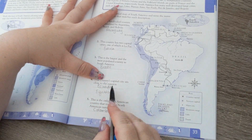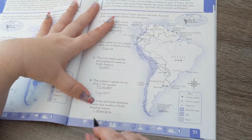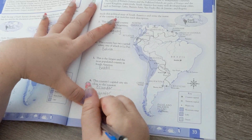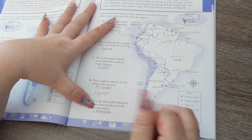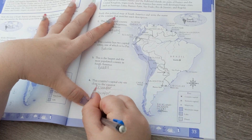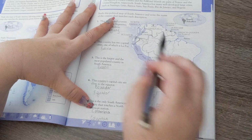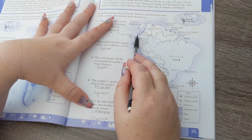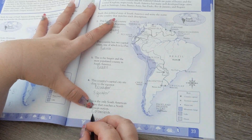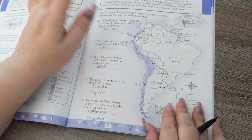Sort of like how Ecuador is spelled a little different from equator, because this is Spanish, this is English. Colombia is named after Columbus, like Columbus, Ohio, or Columbia, South Carolina. To spell Columbia, South Carolina, that's with a U, right? But the country in South America is Colombia, because it's the Spanish word for Christopher Columbus. So it's Colombia with an O. Very important to remember.